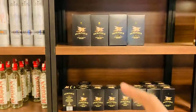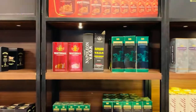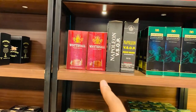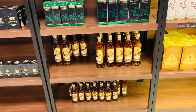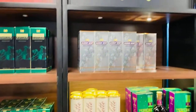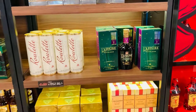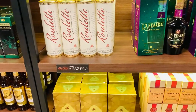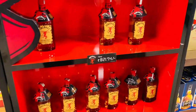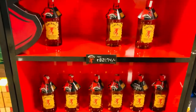Brandy, we have Morpheus, and we have Whitehall, Napoleon, VSOP, Courrier Napoleon, McDowell's. Then we have Mansion House, Roulet, Lafayette, and all that. Roulet is like $2,000. And we have Fireball. Has a reputation of being very, very spicy.